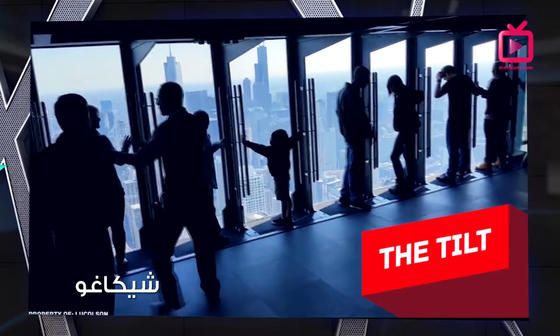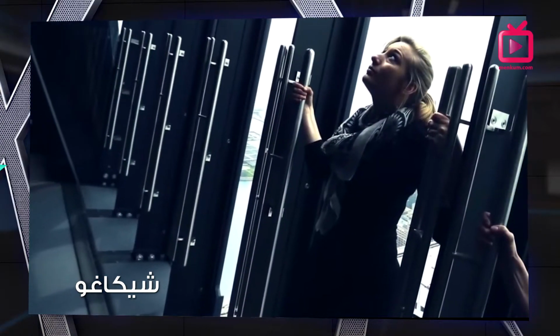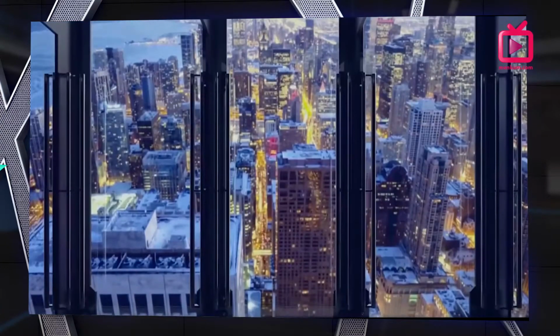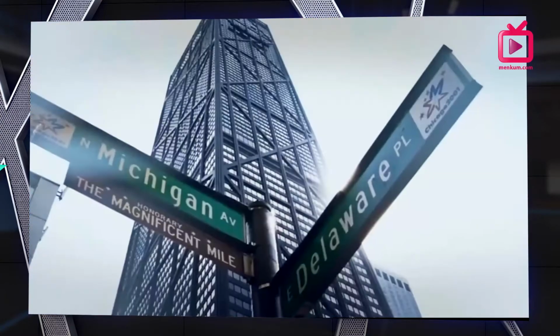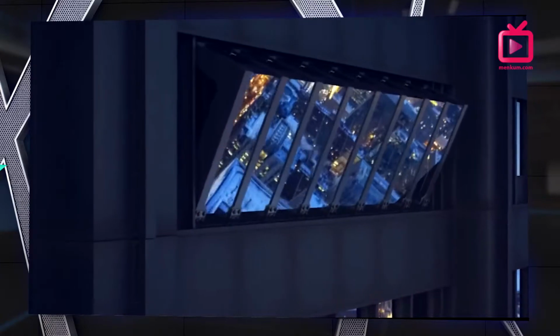The Tilt. If you're not afraid of heights and you love exciting views over the city, you will definitely love this one. In Chicago, there's an unusual observation deck known as Tilt. It's located on the 94th floor of the John Hancock Tower, one of the 10 tallest buildings in the US. It's the first ever sky deck that can tilt forward 30 degrees.